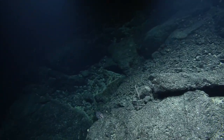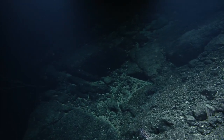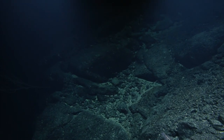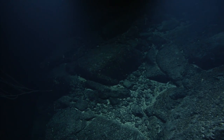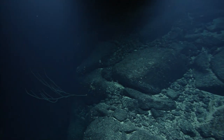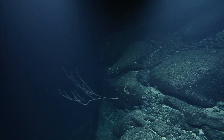Some small Victorgorgia colonies. Oh, wow. At the bottom there, that's another primnoid over there. Yeah, the purple one's the Victorgorgia. No, it's okay. Victorgorgia as well. Okay. Is that a coral over there? This right here, yeah. It's a stick. Probably a bamboo. Bamboo. Huge one.